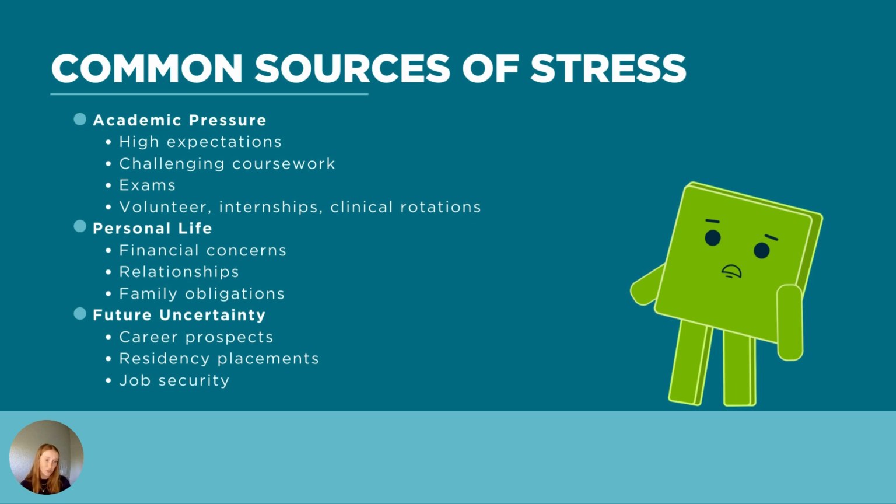And then you have your personal life stressors, things you can't really get away from. Ongoing financial concerns, family obligations, and maintaining relationships all add to the already existing stress levels. And lastly, the uncertainty about your future. We have a lot of HSC students who get a little bit anxious when they start to think, where am I going to be in a year from now? Where will I be in 10? Whether it's securing residency or finding a job post-graduation, the uncertainty about your future can really create some ongoing anxiety and stress.